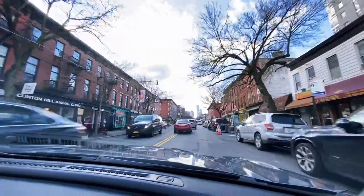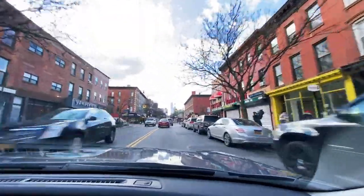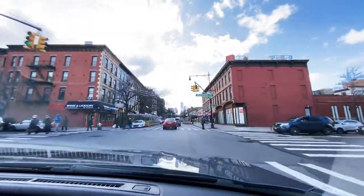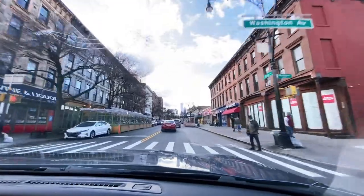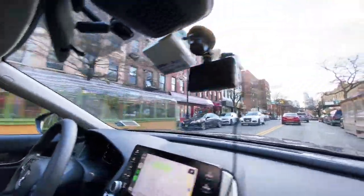So Clinton Hill, this is Clinton Hill right now. Massive outdoor dining. Look at that.